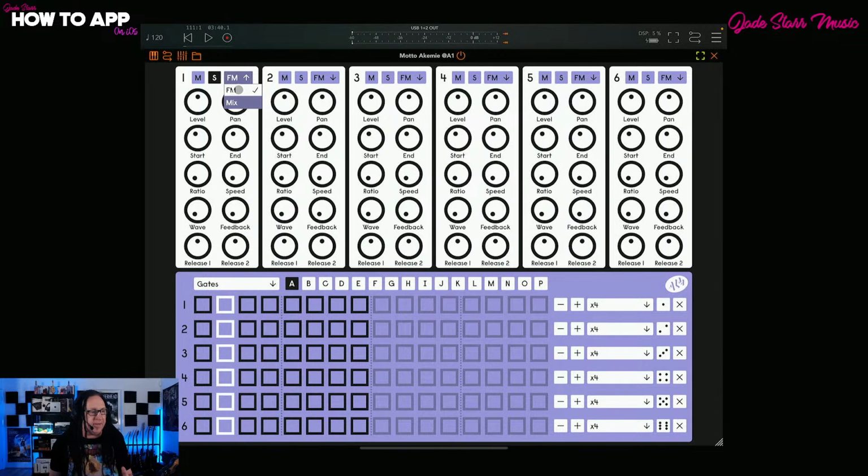And when you're on FM, operator 1 modulates operator 2. And you'll see that down below here with the 2 releases. So number 1 is modulating number 2. But when you run mix, it mixes the 2 operators together. So each of these blocks has 2 operators. We're just going to sit on FM for the moment. You have a level for each one.